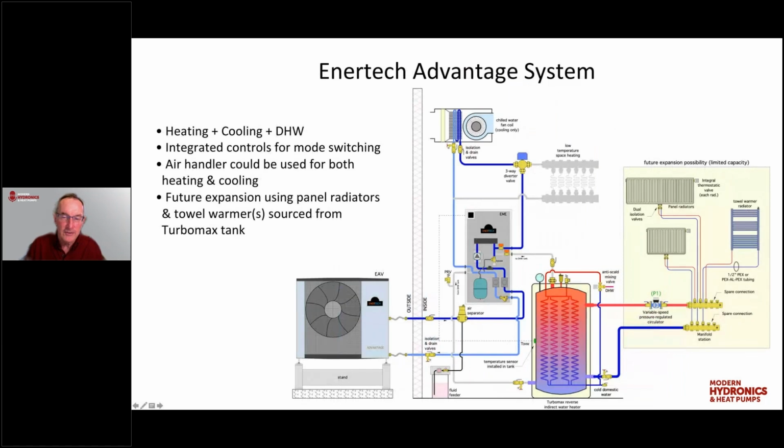Here's a detail. This is the same system. What I've done here is I've drawn a small amount of heating off of the side of that tank. Now, that is a Turbomax brand tank, and Turbomax is supplying these tanks with extra side connections. So let's say we put this system in, and 2 years from now, we want to do a towel warmer in the master bathroom, and we want to put a couple panel radiators in the basement. Rather than tie in over here, we could simply pull that off of the side of that tank, because that tank is going to be maintained for domestic water heating purposes. It might be 125, 130 degrees, depending on the settings on the indoor unit.